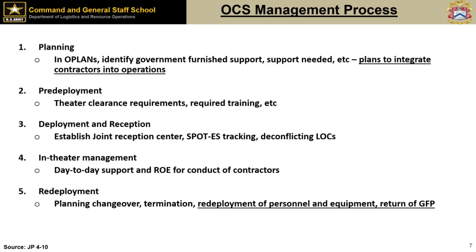All right, so we want to talk a little bit more about the management process of how this works. So when you decide you're going to use contractors, the first one we've talked a little bit about already, the planning. That's the inherently governmental support. You've got to identify any support you're going to give to them. You've got to integrate them into your operations. What do you need them for and when do you need them, Jay?